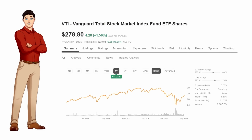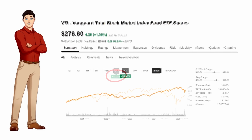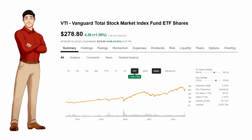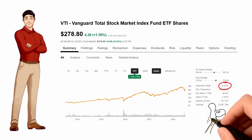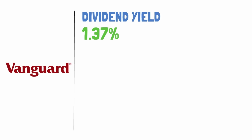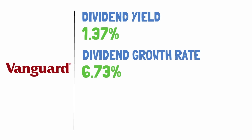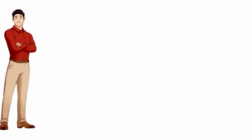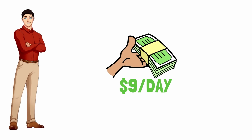Now let's talk numbers. In the past year alone, VTI returned 11.27%, which includes both price gains and dividends. Its 5-year total return sits at 95.86%, and across 10 years, it has grown by 154.73%, more than tripling an investor's money. All this is done with an ultra-low expense ratio of just 0.03%, among the lowest in the industry. That's practically free, which means more of your returns stay with you. VTI has a current dividend yield of 1.37%, a dividend growth rate of 6.73%, and an average annual share price appreciation of 9.73%.